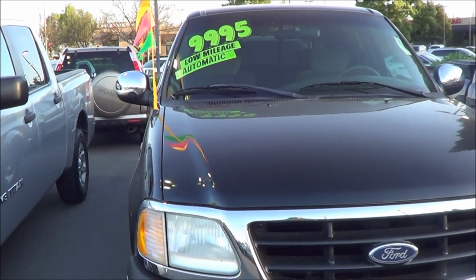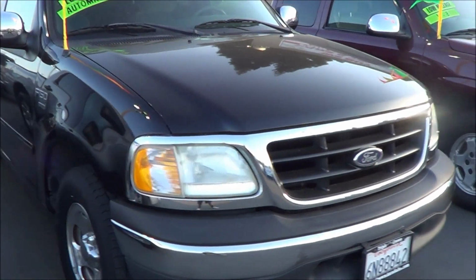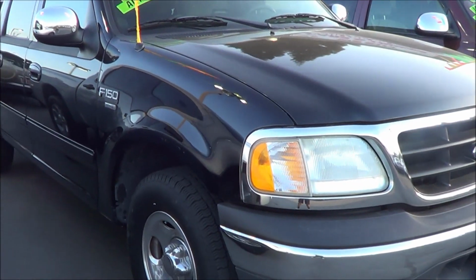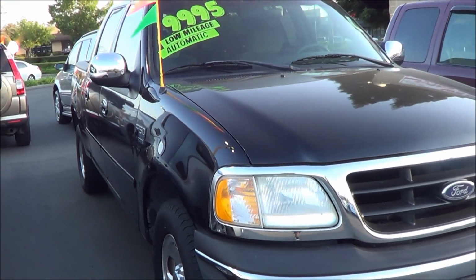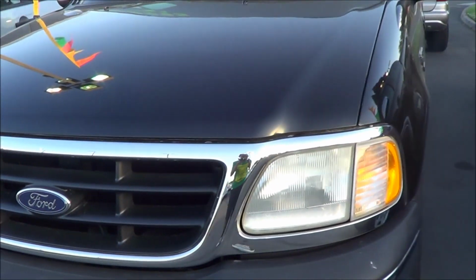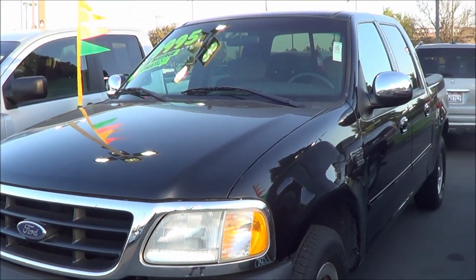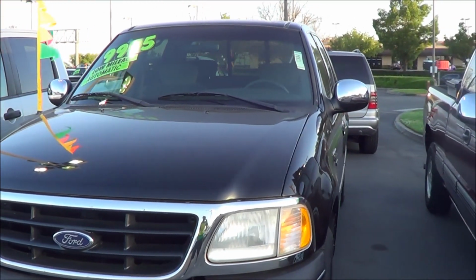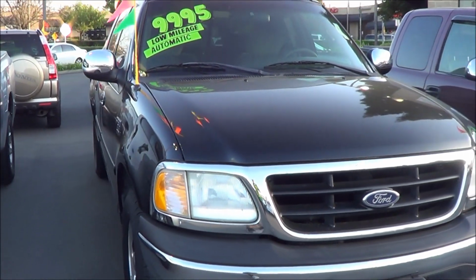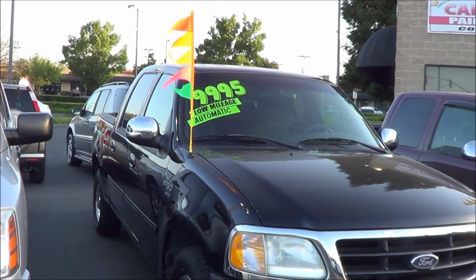Today, I have a 2001 Ford F-150 XLT. And today, I'll be going over the features on the interior and the exterior and checking out the engine bay on this F-150, as well as going over some of the F-150's main competitors, as well as trims and pricing. So let's go ahead and check it out.